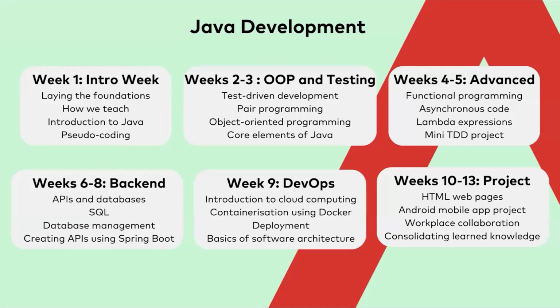And again, we're going to have a look at the DevOps side of things as well. So how to get your code into the right place, deploying that code and making sure it is running the way it's meant to run. There will be a project at the end. It'll be a group project again. This time focusing around Android mobile applications and building web pages as well.